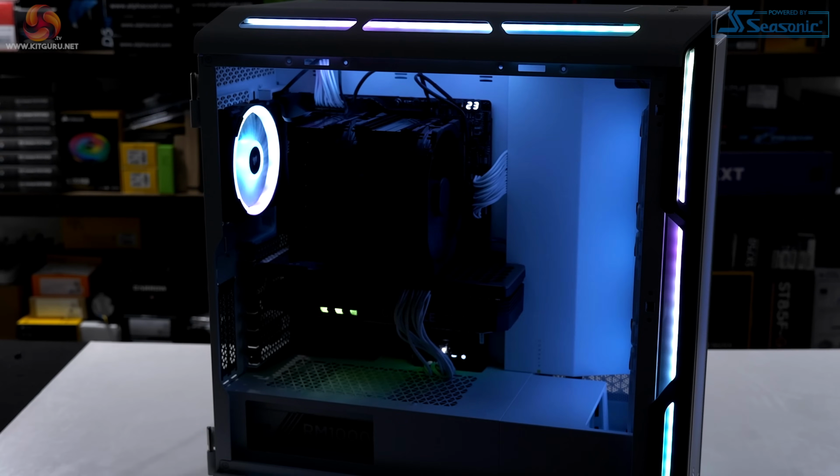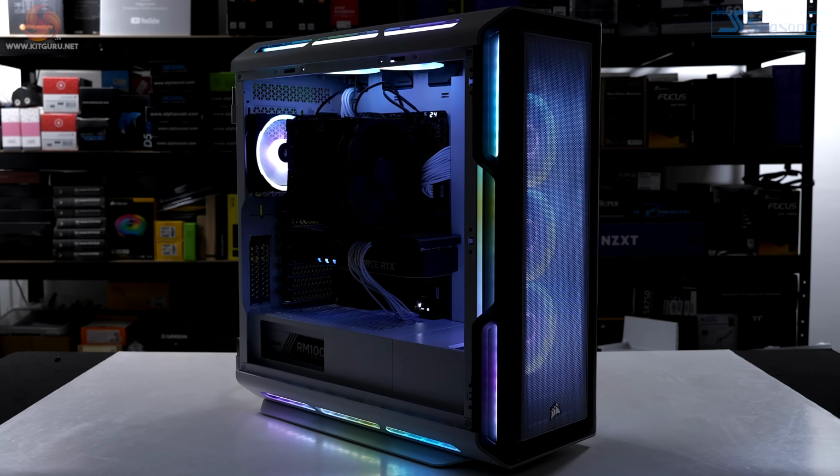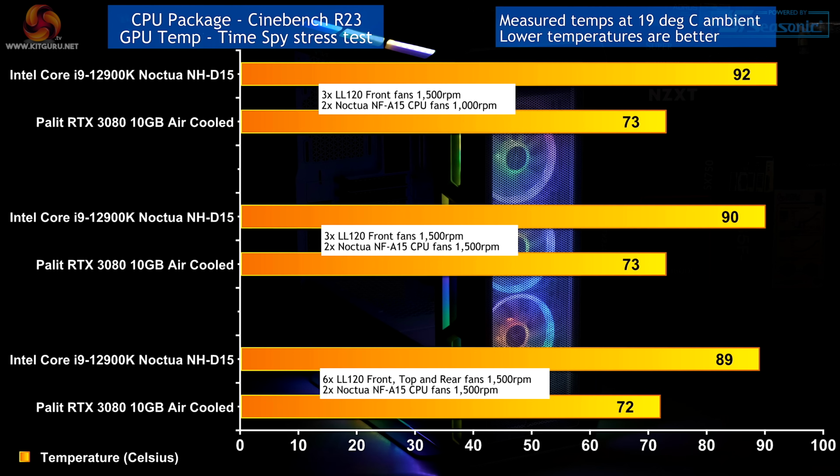Having established that there are two types of Corsair LL120 fan, and having installed 3 extra fans, I ran all 6 fans at 1500 RPM, so you'll appreciate 3 of them are running flat out, 3 of them are running at 2/3 speed. I left the 2 Noctua fans running on the CPU cooler at 1500 RPM, so all the fans at 1500 RPM, and it sounded like this.